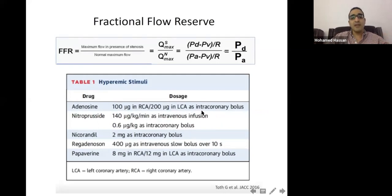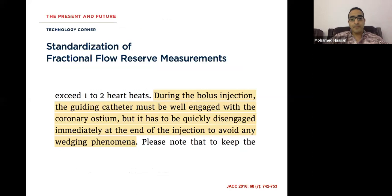There is some data, which is not present in the studies of the FFR, to double the dose of adenosine if you did not achieve or there is no evidence of hyperemia. Importantly, if the patient develops AV block while giving adenosine, you should repeat. You should not depend on the FFR value while the patient has AV block or significant P-wave asystole. You should decrease the dose of adenosine and repeat the FFR measurements.